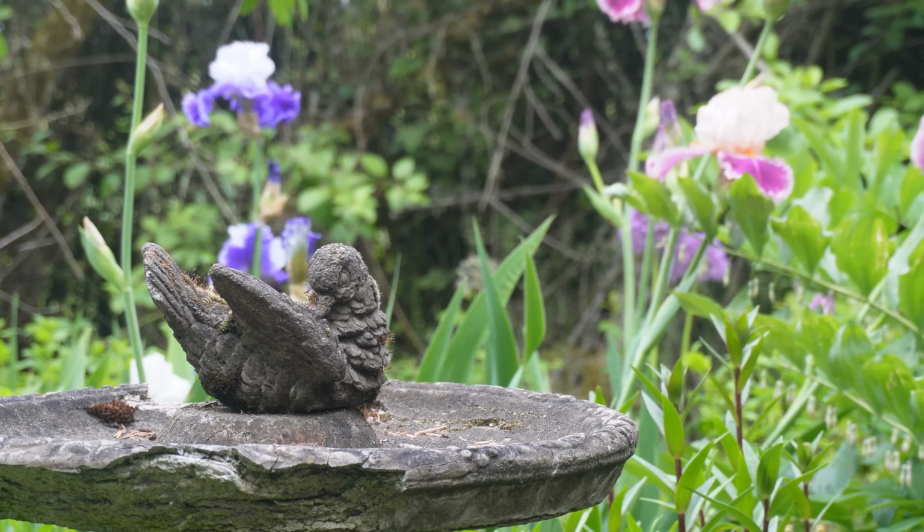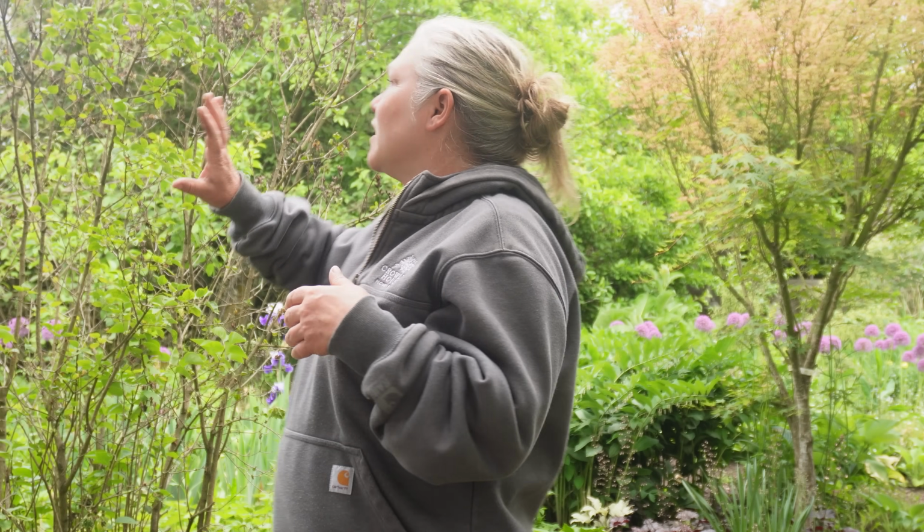Okay, we're starting up here by the cool garden, or what I call the cool garden. It's more of a shade garden. It leans right up against the house, and the road is on the other side, where we have a hedgerow. You've heard me talk about how I want to change that into an actual hedgerow, which right now is just a brambled mess of trees.